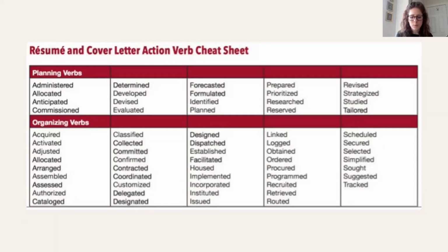So, some examples would be developed new strategies, identified helpful resources, obtained important information. So those all started with an action verb: developed, identified, obtained. These are a really great way to showcase what you were able to accomplish at your previous jobs. And using action verbs really is how most people will start out by listing these responsibilities.